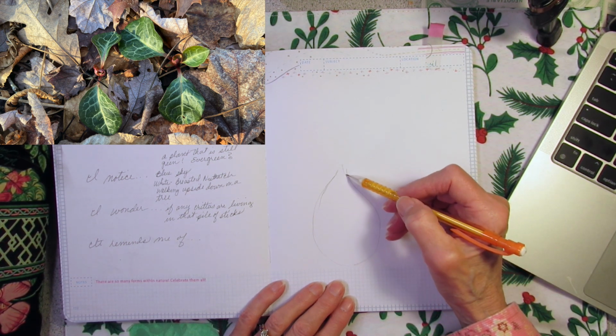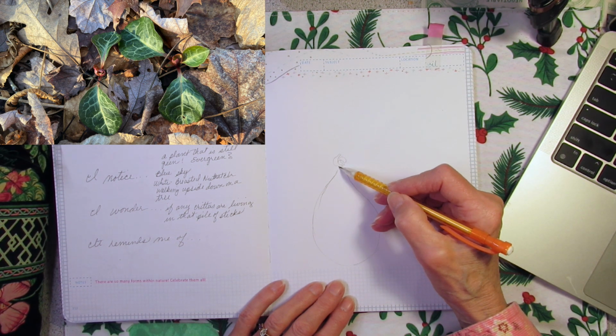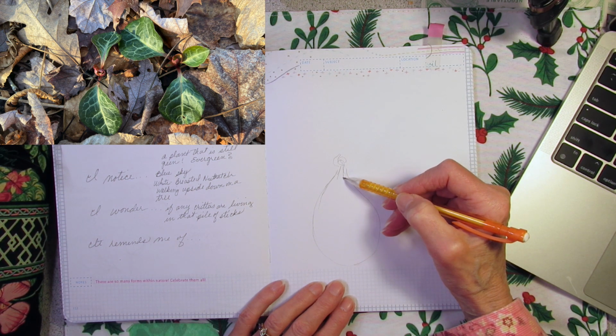In the center here is probably more leaves all curled up, and it's kind of reddish. I knew it, there's a bit of a stem coming out first.